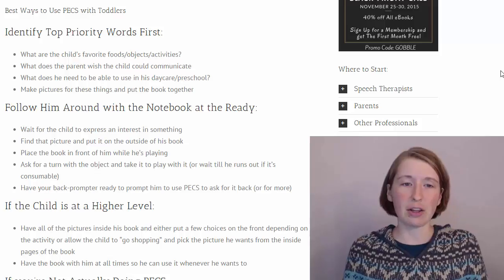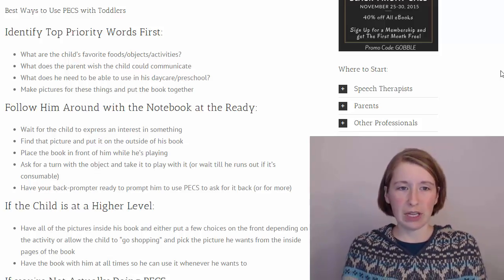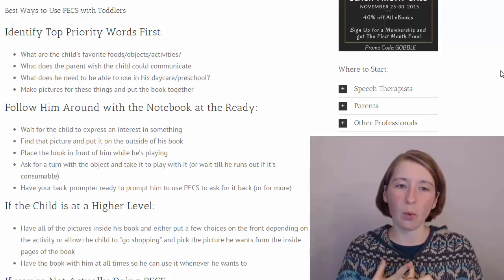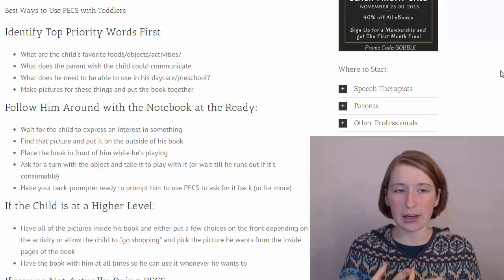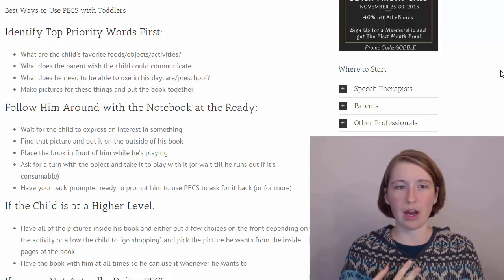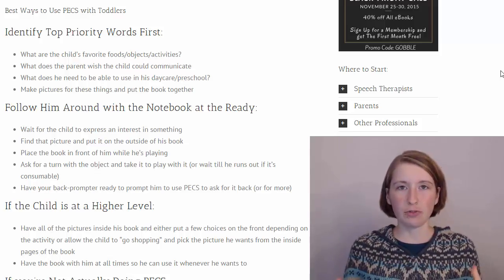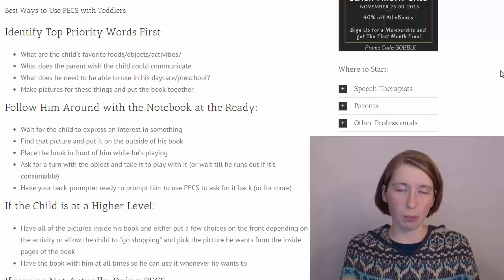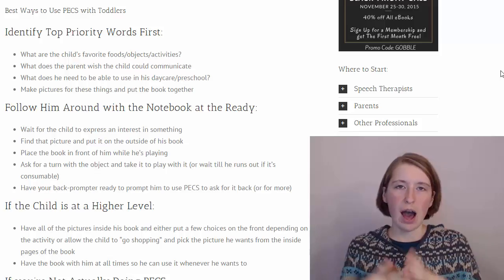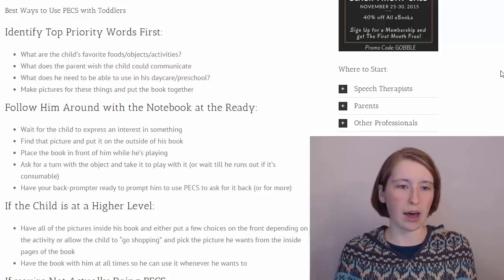Well, first you're going to identify their top priority words, which are going to be the child's favorite foods, objects and activities, anything that the parent wishes that the child could communicate, and anything that the child needs to be able to say during daycare or preschool if they are attending that. So you're going to make pictures of those and you're going to put them inside your PECS notebook. If you don't know what that is, go back to the PECS training because that's going to explain to you how they prescribe that you put these pictures together.